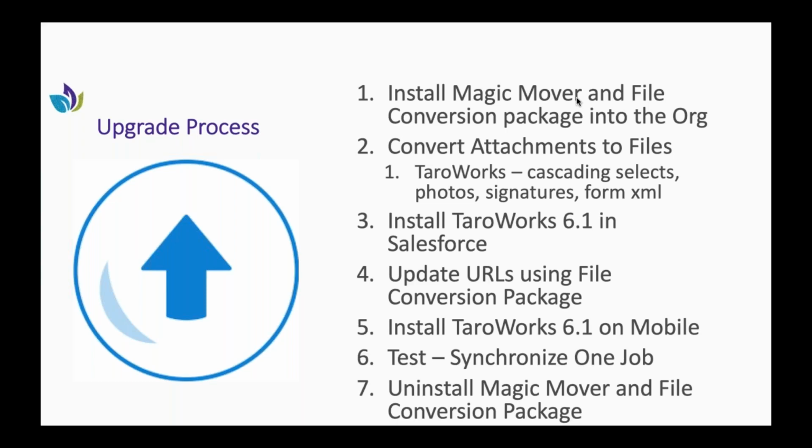It must also be noted that when converting attachments to Salesforce files, those source attachments are not deleted. There's just a copy of that attachment created as a file. So at point number 7, this is also the point where we will decide whether to delete all of those source attachments or not.